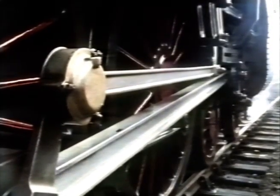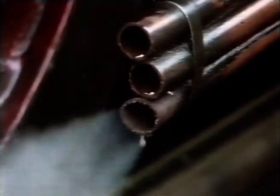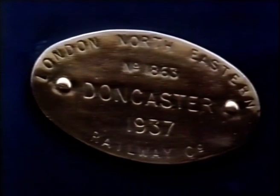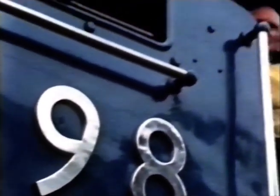The 45-year-old former LNER A4 Pacific, Sir Nigel Gresley, had worked the line in the last days of steam. A steam veteran from the old LMS days, Inspector George Gordon's memories go back half a lifetime.